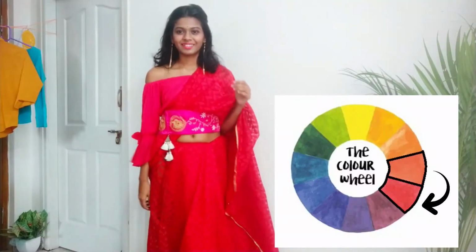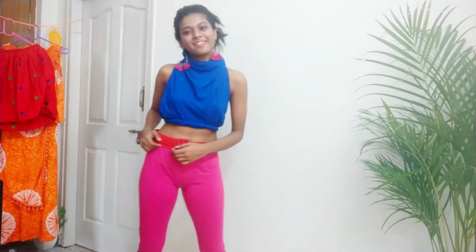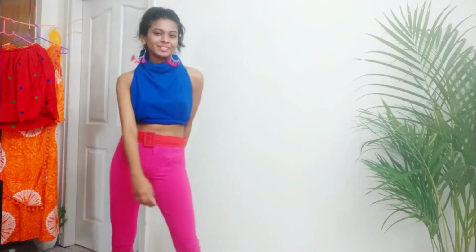These are the colors that occur side by side on the color wheel. It is a safe choice because the contrast is not very high, it remains subtle, and you still follow the color blocking theme. You can actually incorporate these in your everyday outfits and your office wear as well.